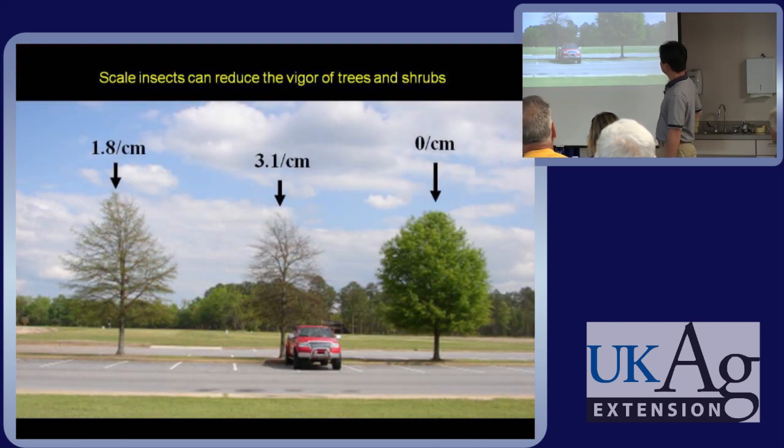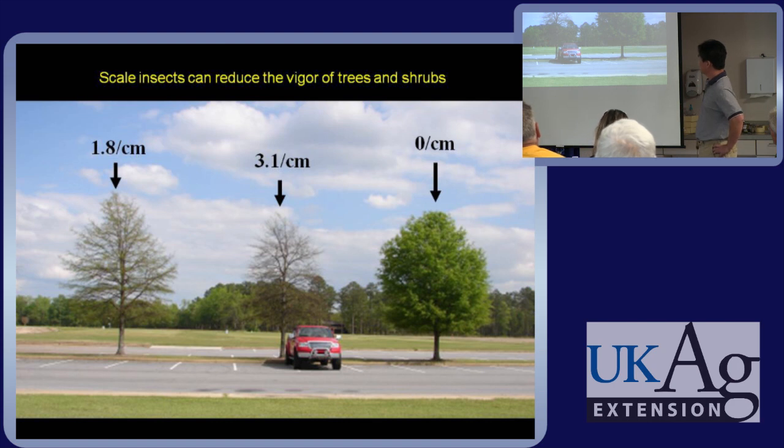Now this is what a scale insect can do to a tree. This is right outside of my office. This tree has about no scales on it. That one has a lot of scale, 3.1 scales per centimeter, and that has 1.8 scales per centimeter. Same location, same soil type, planted at the same time.